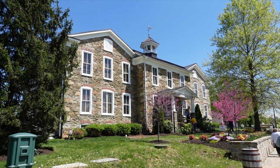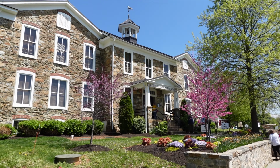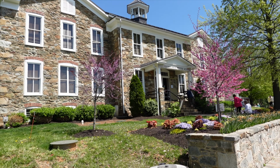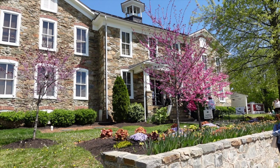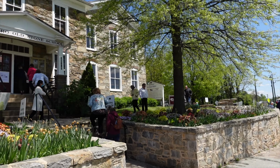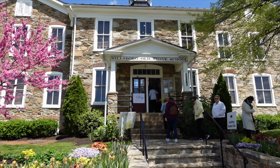Yeah, so the Hillsboro Old Stone School, built 1874, and it was the Locust Grove Academy. It was the first public school in Loudoun County. And I'm wondering if that middle portion was just kind of the original school. Walk around. Round hill, like cut through. And this thing held classes until 1966. It's now just a venue for special events.